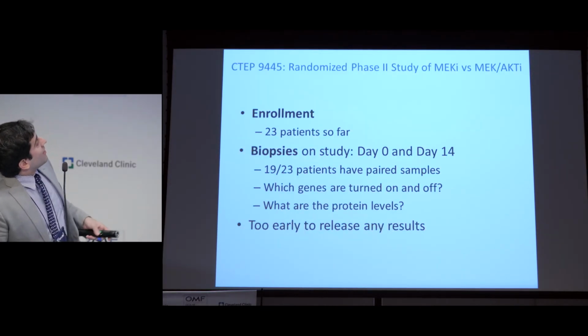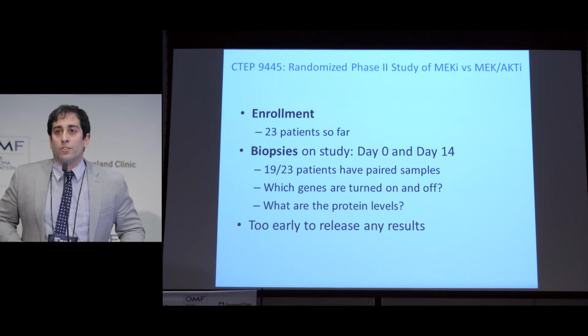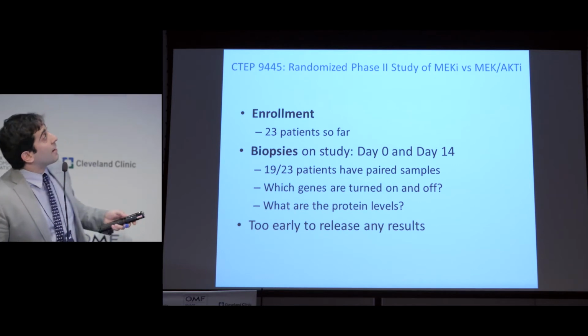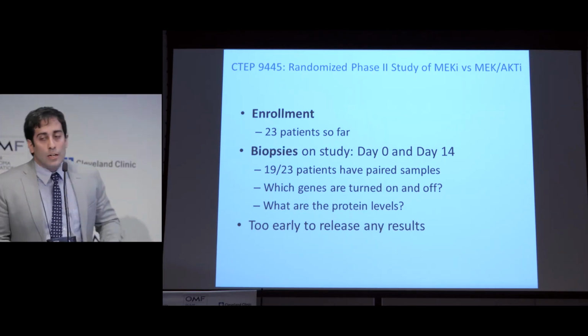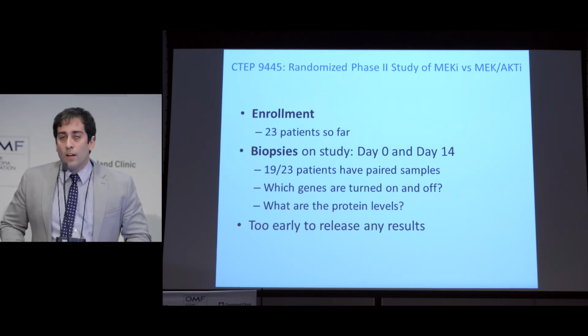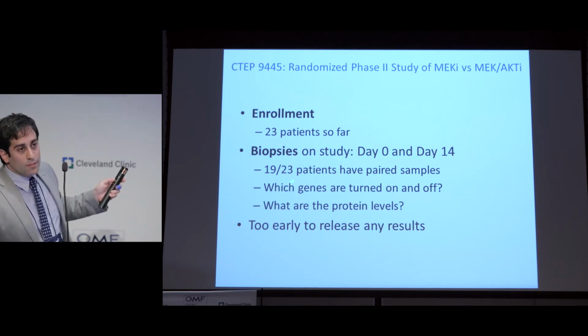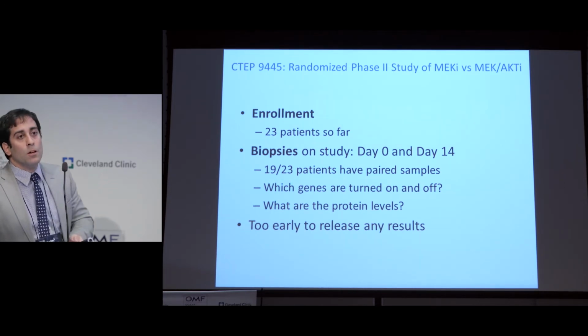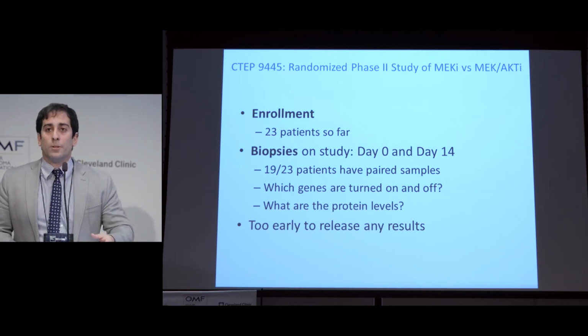So where are we? I was very firmly told it's too early to give results, and I know that's really what people want to know. We honestly just don't know enough. What I can tell you is that 23 out of 40 patients have enrolled in just under a year, which is great. 19, I'm very excited about this, 19 out of 23 people were able to get a biopsy at the beginning and after 2 weeks of being on the drugs.